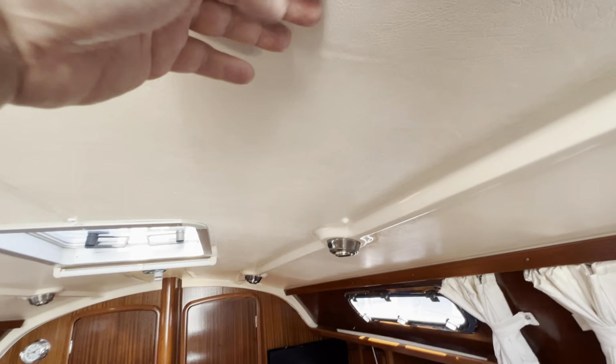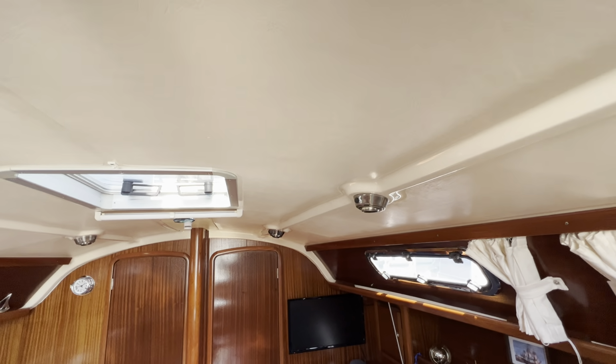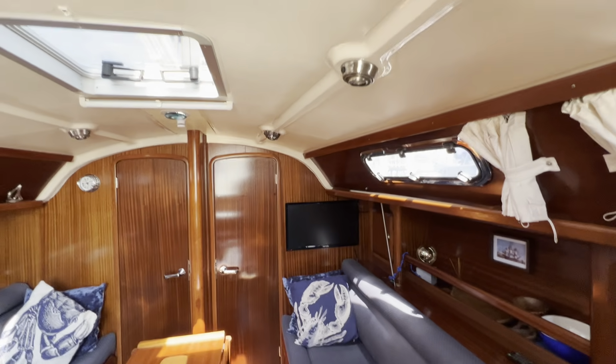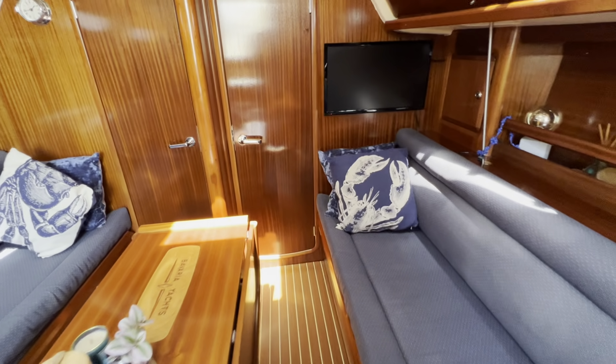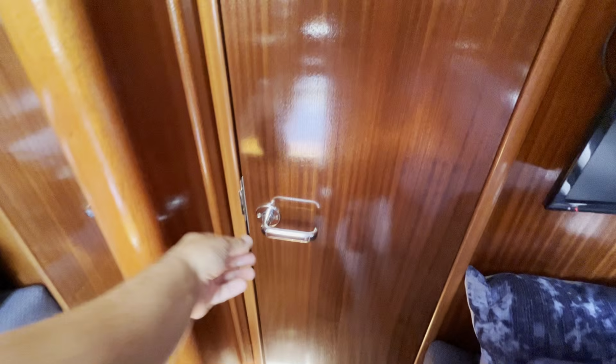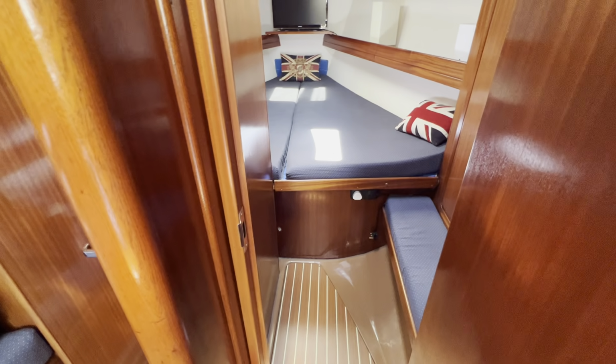The deckhead up here, we've got probably about 6 feet down here, standing room. This is moulded, so that's nice and easy to wipe clean, no worries there at all. And if you move forwards, we come to a pair of doors. Now, the one on the right, or the starboard door here, nice and easy to open, nice thick wood look, as we go through to the forward cabin.